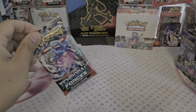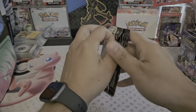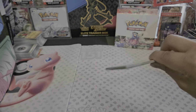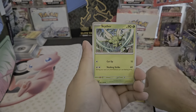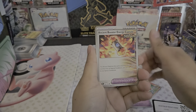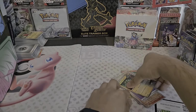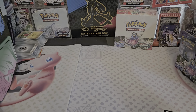First pack on the first booster box. Let's see if we can get something. First pack magic, come on. Hopefully we chose the right box. Let's see if we can get an SAR. Bianca or Iron Crown, those three are my favorite. Morty's pretty nice, the Gengar, obviously. But Elgum, Litten, and starting off with an Iron Thorns regular holo. But yeah, hopefully we can get an SAR.